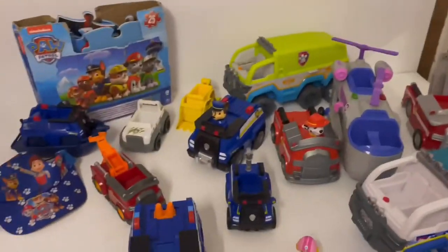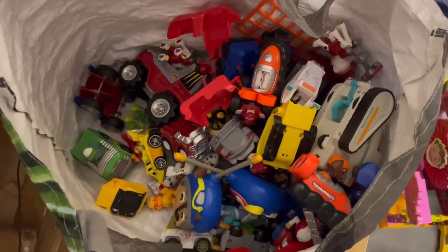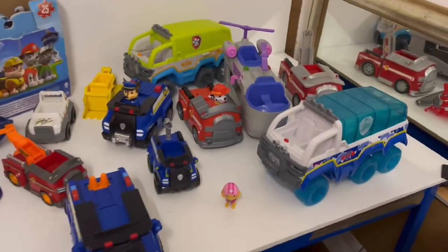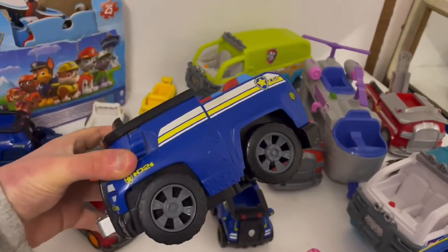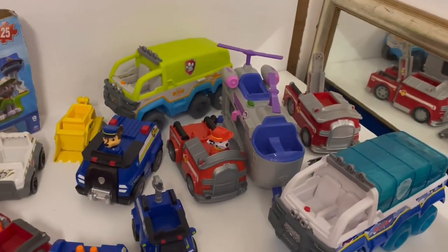All right, then, this is the main bulk of the bigger stuff. And then we've got this bag here separate. As you can see, there's absolute hundreds of it. And I think these bundle up to sell, one or two of these and some figures, for about £20.